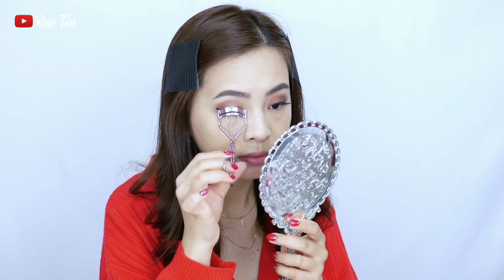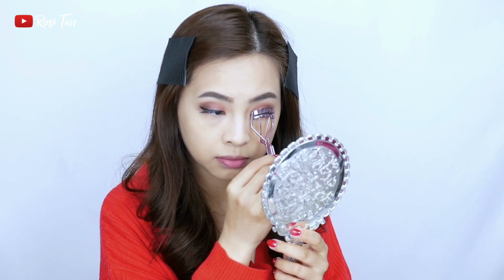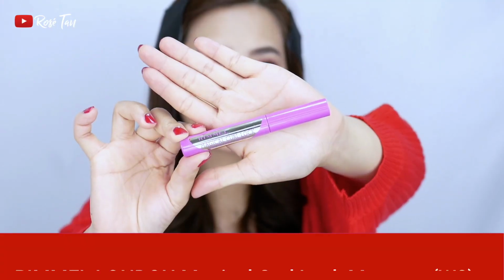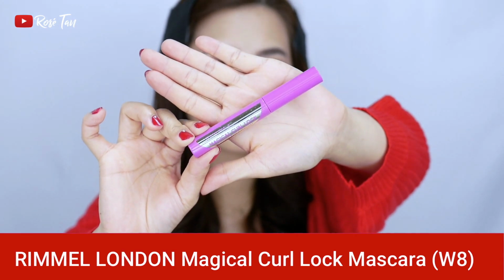Next, curl lang natin yung eyelash natin kasama yung false eyelashes. For mascara, I'm using RIMMEL London Magical Curl Lock.